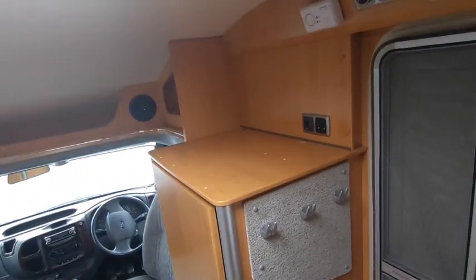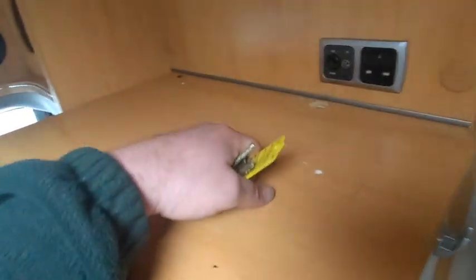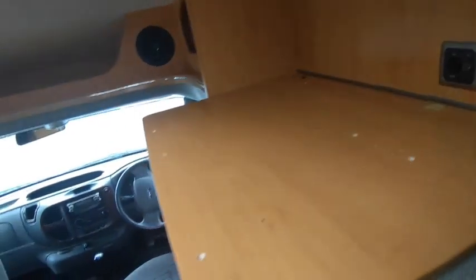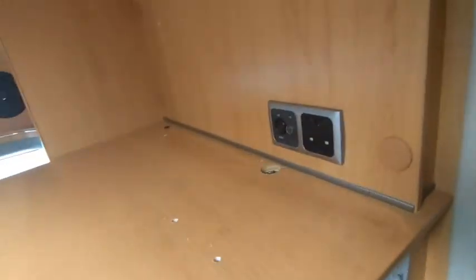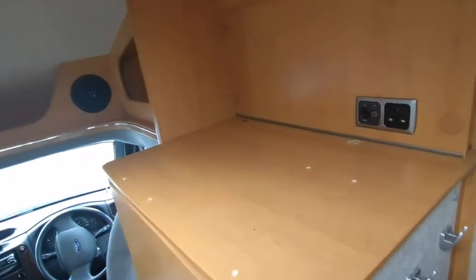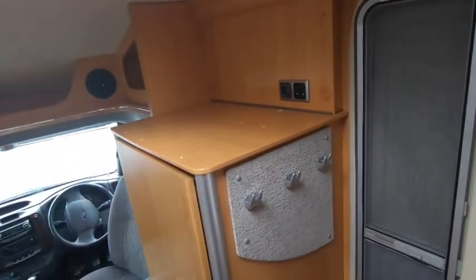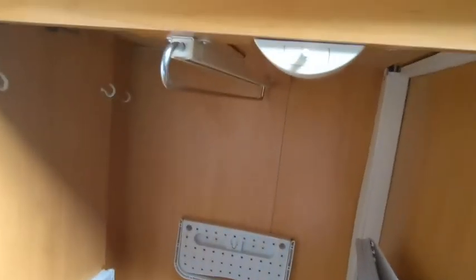On top of the wardrobe was where many years ago it would have had a sliding table TV bracket fitted, or possibly even bracketry for a microwave up there. If you wanted a TV, your TV point is here. It's got a 12 volt socket and a main socket. When you're hooked up, you could put a TV freestanding on there. If you wanted to carry a microwave, you could plonk that on there if you're not TV watchers. Your wardrobe's massive, really big wardrobe space there with a hanging rail.